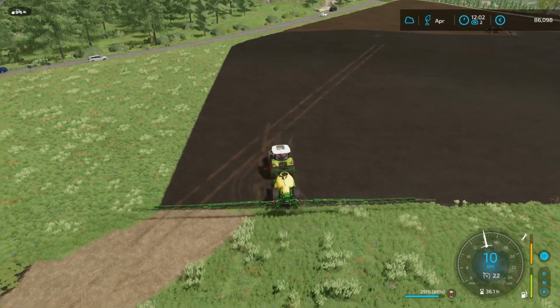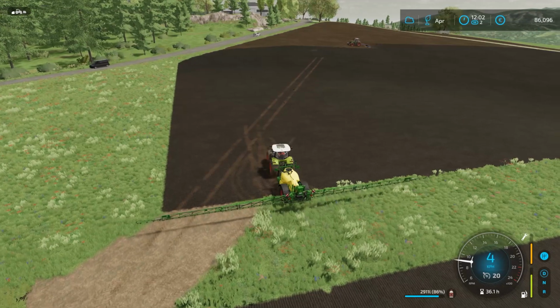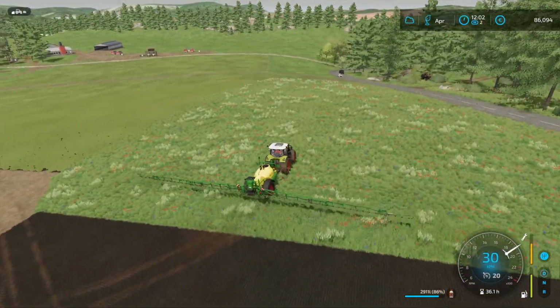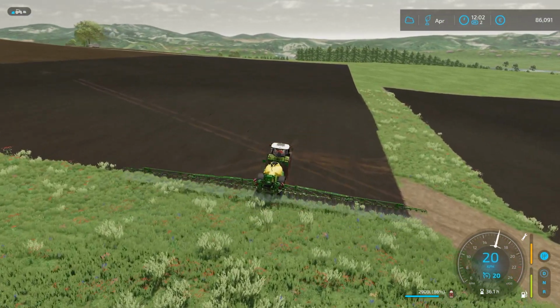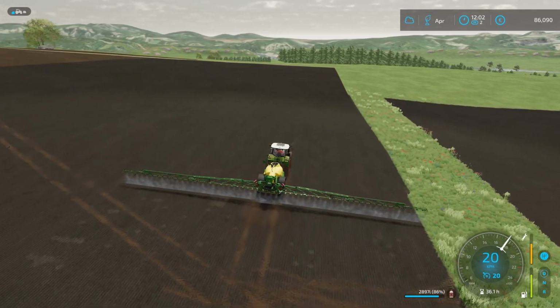Okay, let's see. Let's wait a second. No, I'm gonna be going the other way because otherwise I will mess up the worker. He may get confused and we don't want that. We want him to keep going. So I'm gonna go in this direction. Let's see. Here we go. Now we are seeing a texture change.